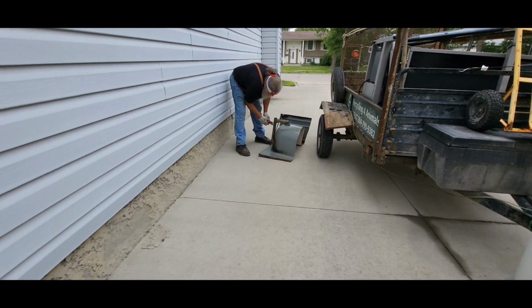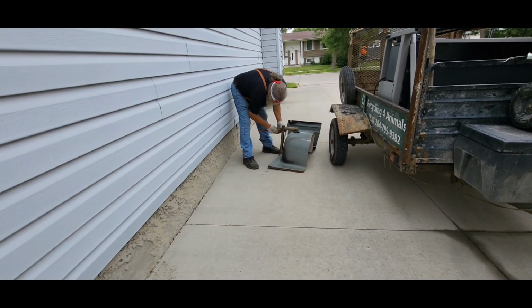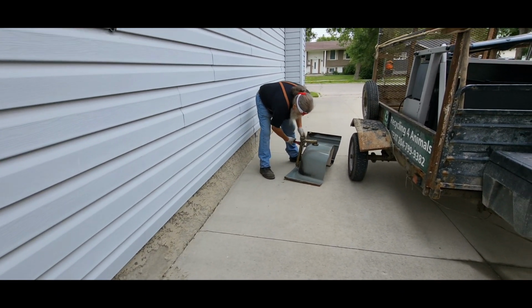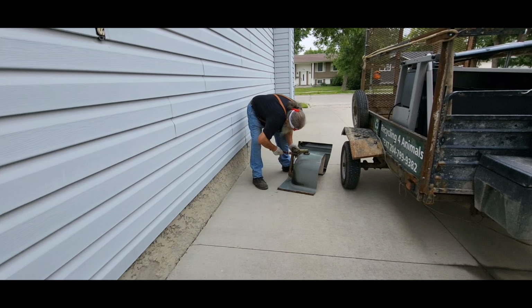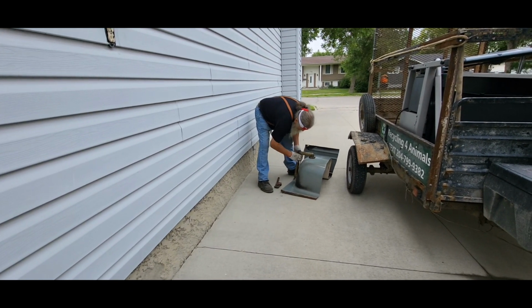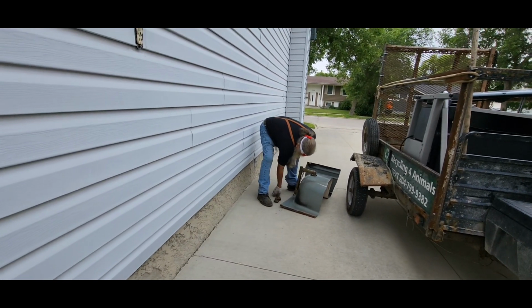He's taking that apart because he can get more money with it off. Isn't that right, Ron? Yeah. So he's taking that apart. It's all those little pieces. They all add up.